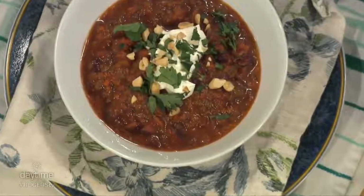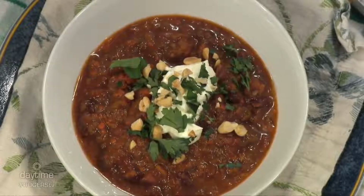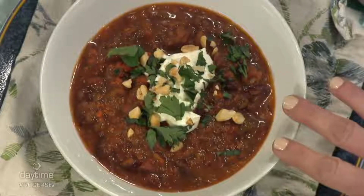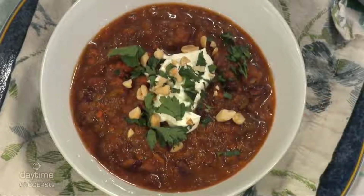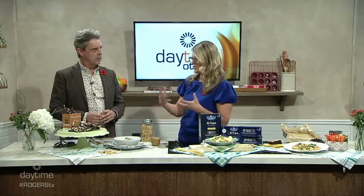Right. So think outside of the peanut butter on a rice cake box. And incorporate it into some of your savory dishes. Now, this recipe comes from the Peanut Bureau, so you can go to peanutbureau.ca for that recipe, along with a number of other amazing recipes that incorporate peanut and peanut butter into your everyday cooking.